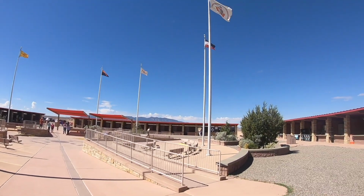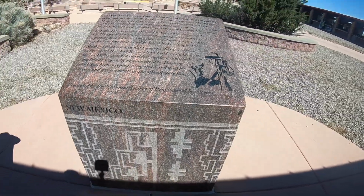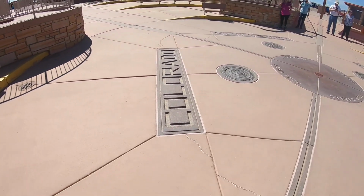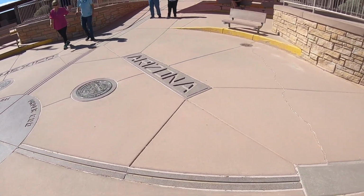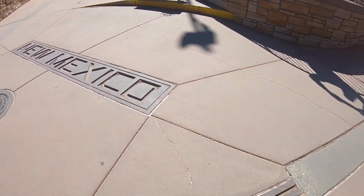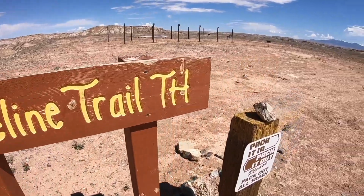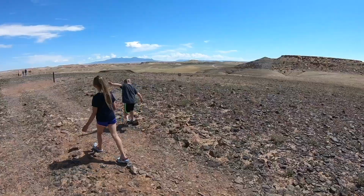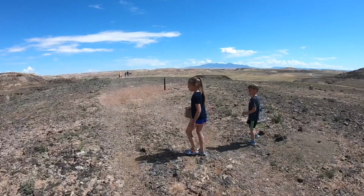Hey, you guys want to look at some of the vendor stuff and see if there's anything cool? It looks like it says it's a trailhead, so you can probably just keep going. You have to look, it probably takes you down. And look, people stacking rocks like they're not supposed to be.